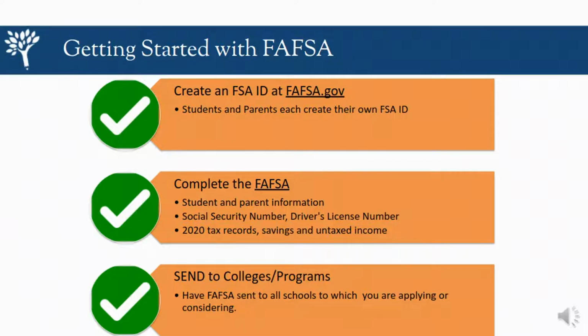If a student is completing the FAFSA but their parents are undocumented or don't have a social security number, they should put in all zeros for the parent's social security number. They will need to print out and sign the signature page and mail it to the Department of Education instead of signing online. To complete the FAFSA, you will enter general information such as your name, date of birth, social security number, contact information, and challenge questions and answers.